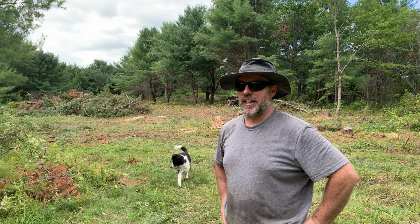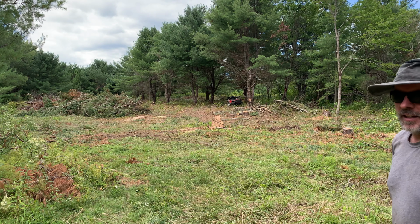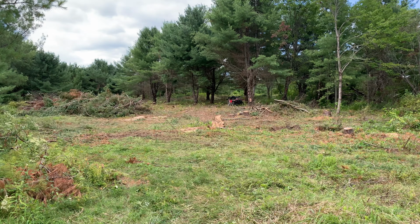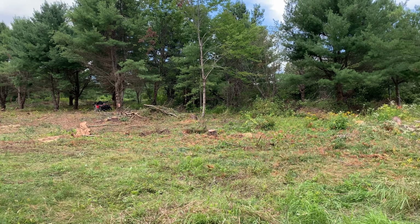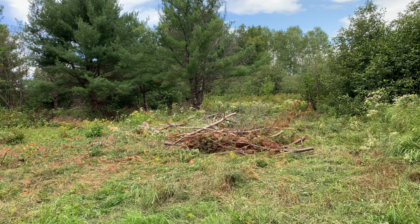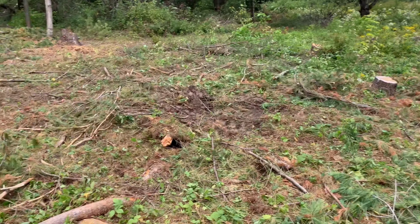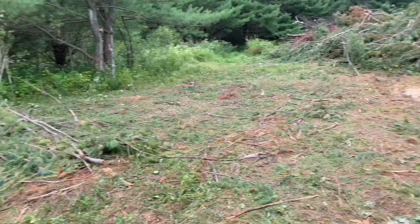Oh, well, that's it, guys. You can see that there's a big change here. Oh my goodness, look at that. Let's just take a pan around. Still have some cleanup over here. Got a bunch more stumps cut off. All this stuff all needed up.